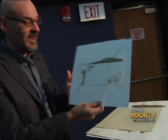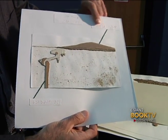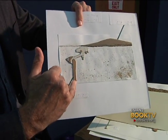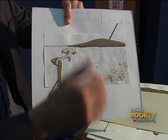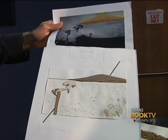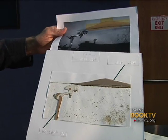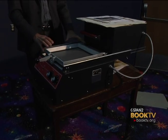So what we have to do is we have to develop a master that matches that picture. So this is the master that we created of Mount Sharp. It's labeled in braille up in the top and upper right-hand corner. And you can see the robotic arm and the camera mount, and in the distance is Mount Sharp. So here you can see the difference and the similarities between the actual picture on top and the tactile on the bottom.